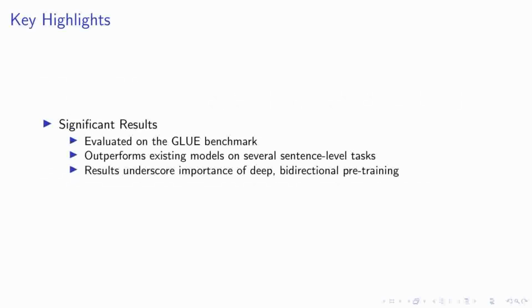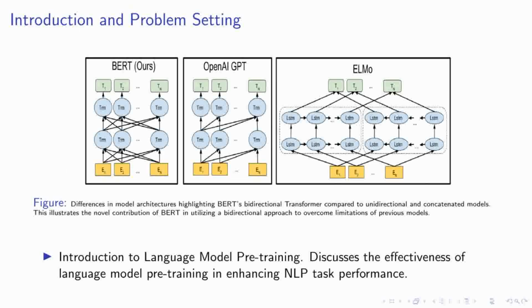Let's delve into some of the significant results achieved through this research. Our evaluation on the GLUE benchmark, a comprehensive suite of natural language understanding tasks, shows that our model outperforms existing models on several sentence-level tasks. This achievement highlights the importance of deep, bidirectional pre-training in enhancing model performance across diverse linguistic challenges. These results not only demonstrate the robustness of our approach, but also set a new standard in the field of natural language processing.